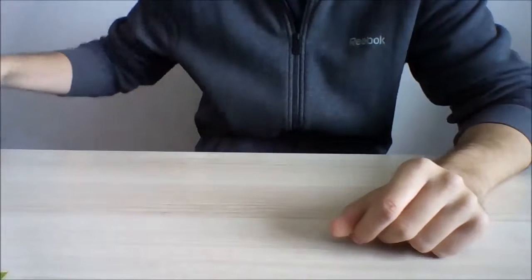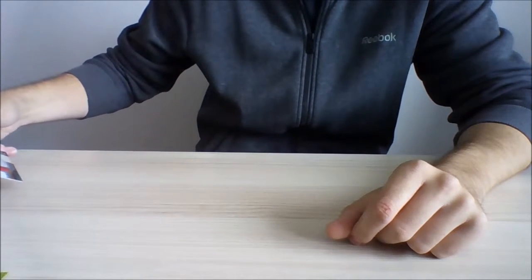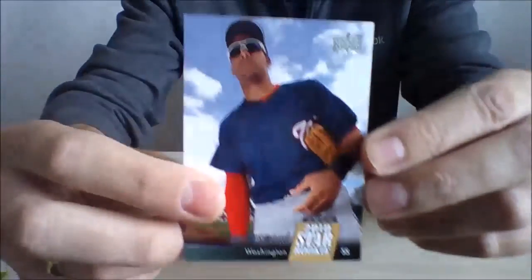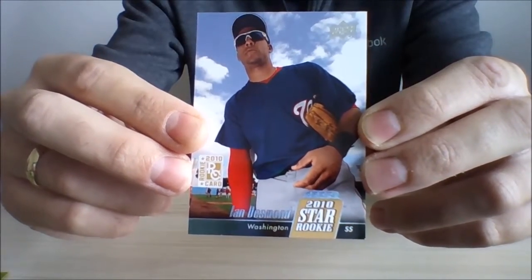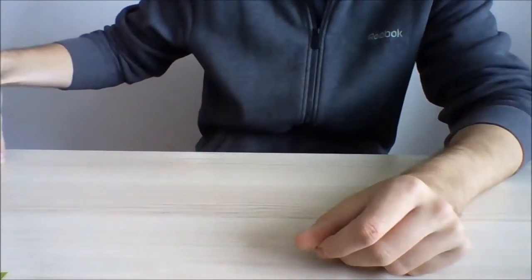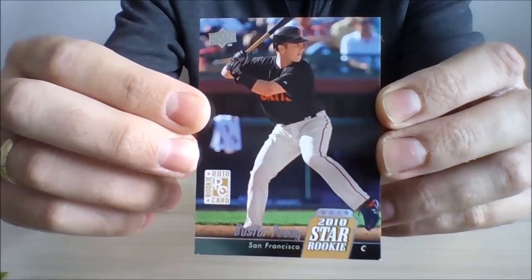And another one I have from those big names that are well known today is Ian Desmond from the Washington Nationals. Here we have him. And I also have Buster Posey from the San Francisco Giants. So here we have Posey.